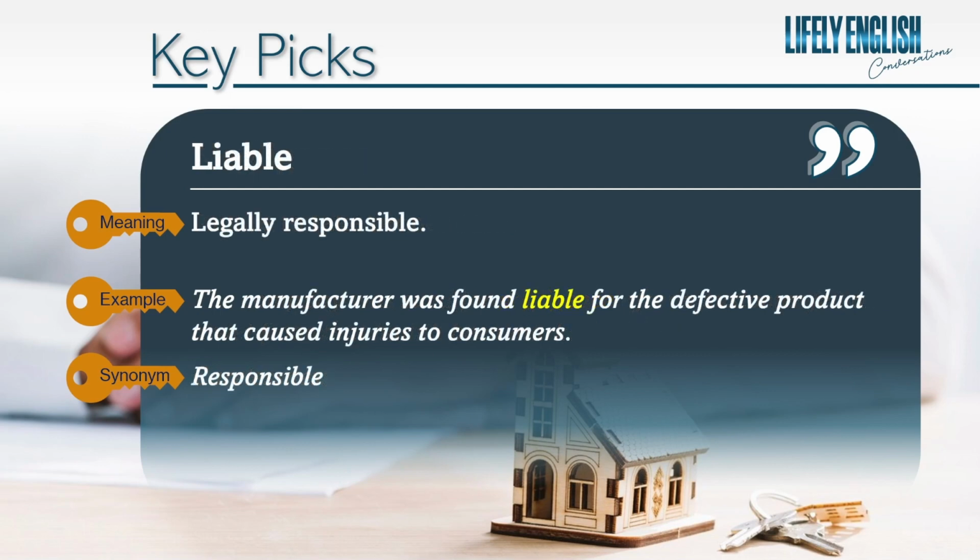Liable. Being liable means being legally responsible. For example, the manufacturer was found liable for the defective product that caused injuries to consumers. Synonym: responsible. The manufacturer was found responsible for the defective product that caused injuries to consumers.